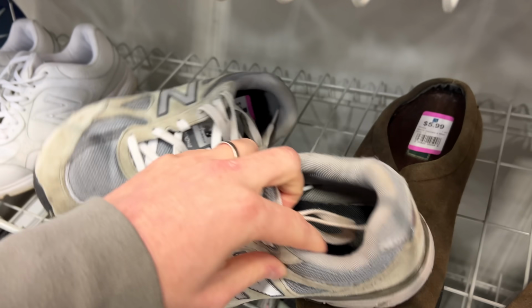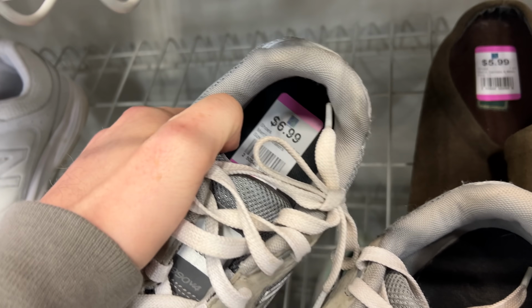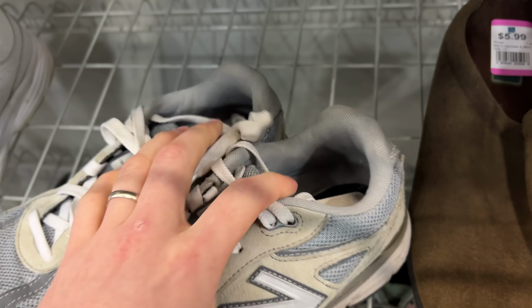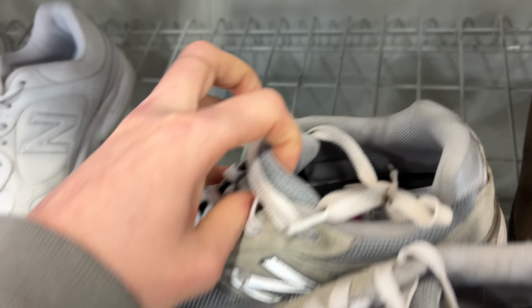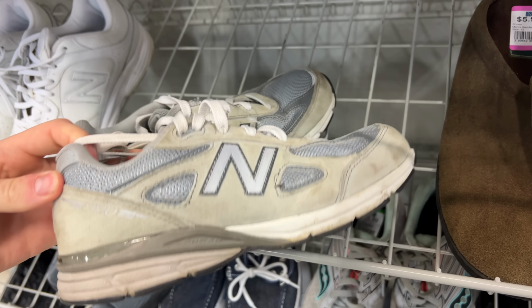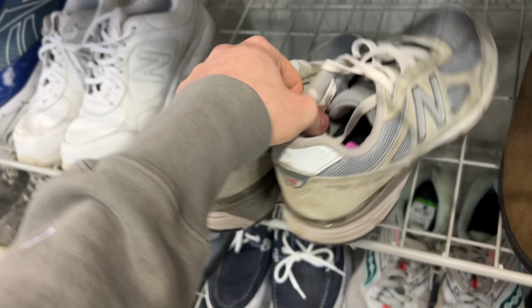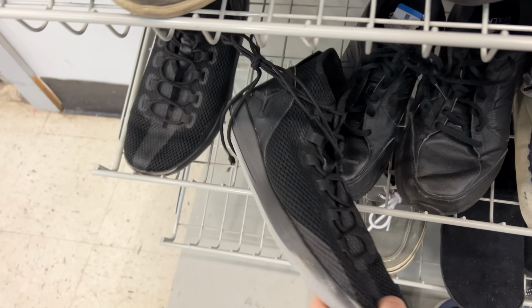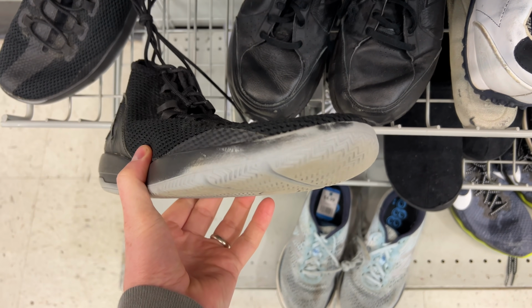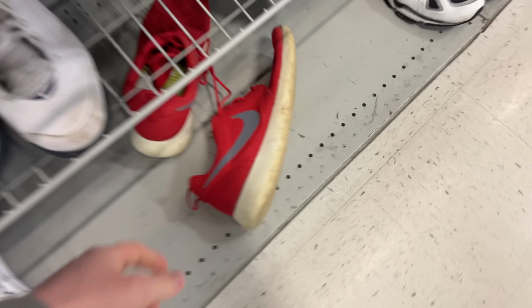Oh, New Balance 990 V4s for $7? Yo, that's a cop. Is there anything wrong with them? No, they look good. A little dirty. I'll think about that. Some J's. Really worn though. More Roshis.